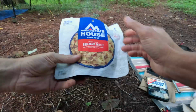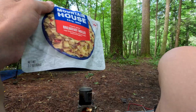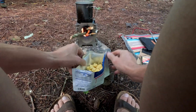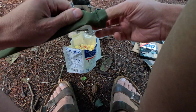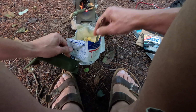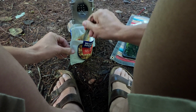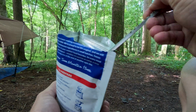It's time to make brekkie. Mountain House breakfast skillet. Eggs with potatoes, pork sausage, onions, and peppers. Get your little thing out of there. Don't eat that. And it does look like, it doesn't look too bad. Pretty chunky. With my Broadagum camp spoon, titanium camp spoon. I love this thing. That's basically what it looks like. It looks like that.